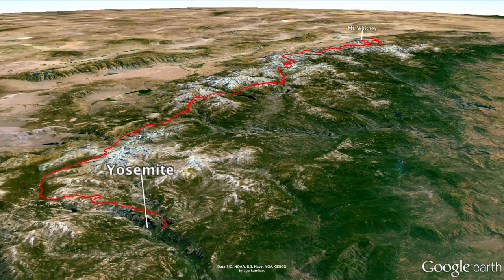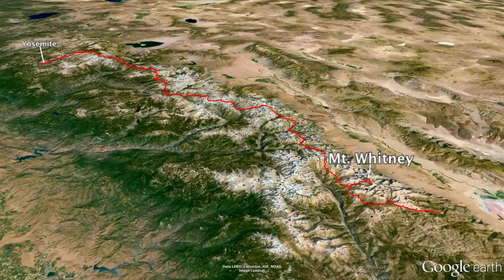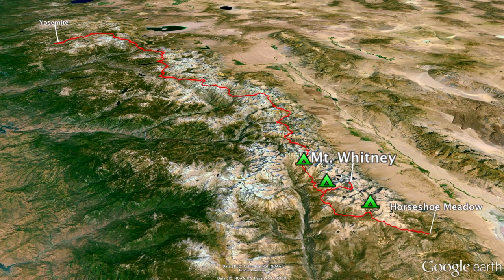Since permits are so hard to come by out of Yosemite, I decided I would go northbound starting at Cottonwood Pass Trailhead at Horseshoe Meadow in Inyo National Forest near Lone Pine, California. From there, it's about a 30-mile hike to the summit of Mount Whitney, the official start of the northbound John Muir Trail.